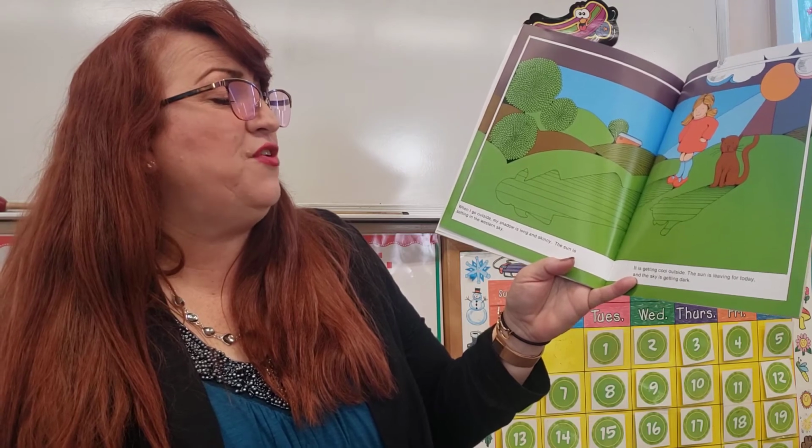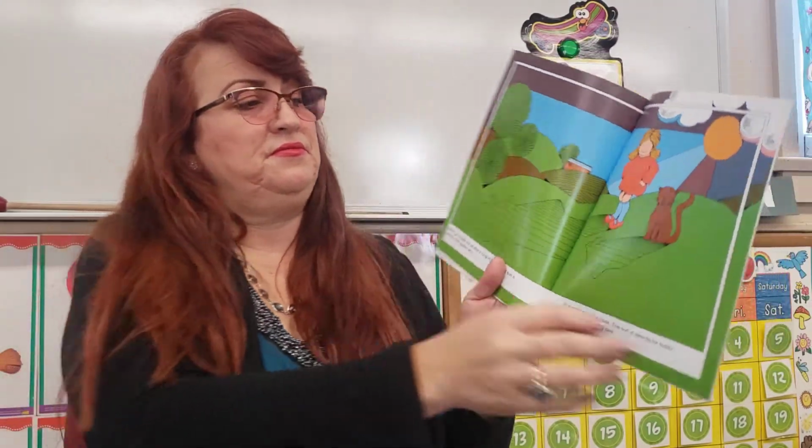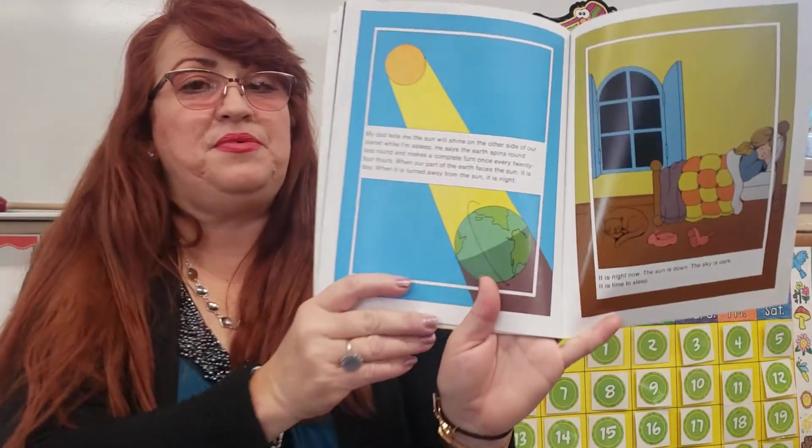When I go outside, my shadow is long and skinny. The sun is settling in a western sky. It is getting cooler outside. The sun is leaving for today, and the sky is getting dark. My dad tells me the sun will shine on the other side of our planet while I'm asleep. He says the earth spins round and round and makes a complete turn once every 24 hours. When our part of the earth faces the sun, it is day. When it's turned away from the sun, it is night. It is night now. The sun is down. The sky is dark. It is time to sleep.